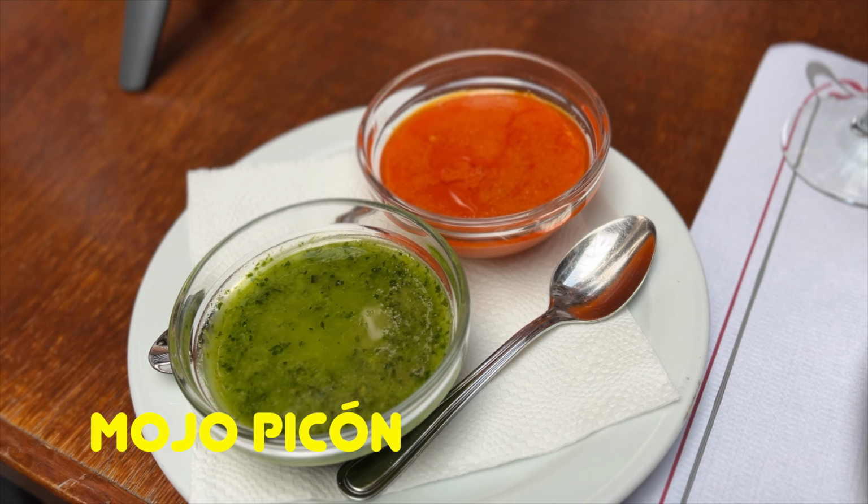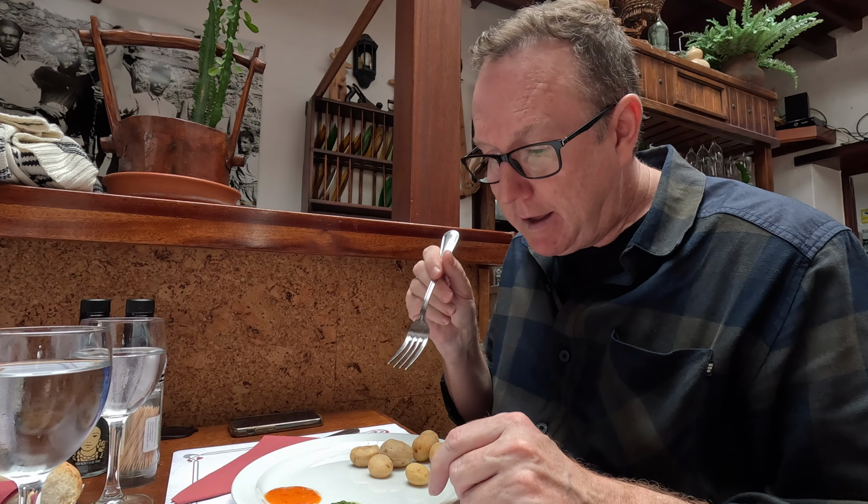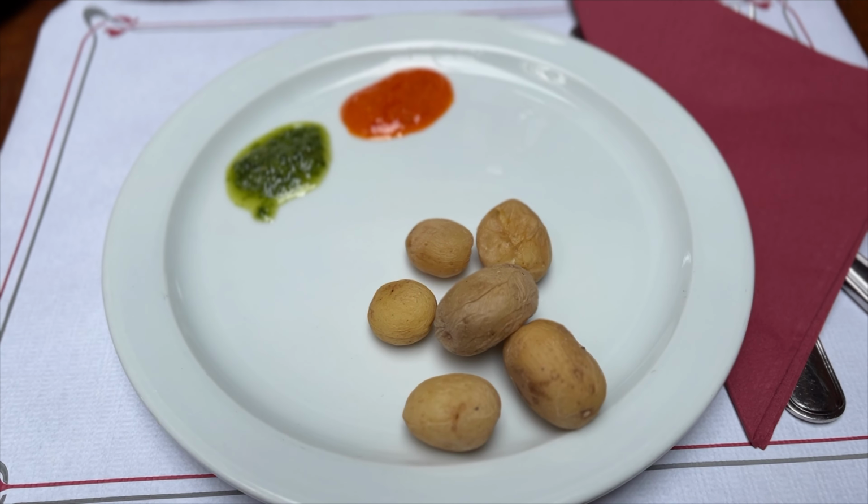Now, what would a trip to the Canary Islands be without trying this dish here, the famous papas arrugadas and the mojos? Now, let's try one of these wrinkled potatoes, papas arrugadas, with this green mojo first, green sauce. Time for the red, or the orange sauce, if you like. So, the red sauce is a little bit spicy. The green sauce, no. There's a definite kick to this red sauce here, which is actually quite nice.